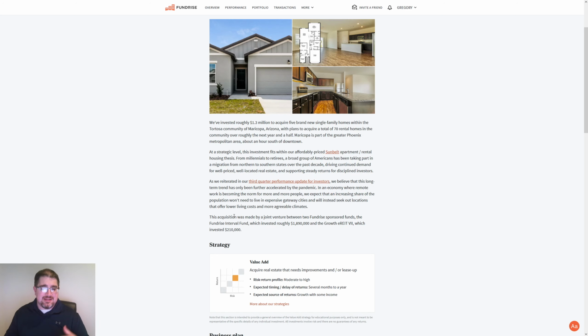So they did make this joint venture between 2 different funds, one being the Interval Fund that we're a part of here. If you're starting with me in this journey, you guys know that the Interval Fund is putting a lot of money into these different properties. This time they put $1.89 million into it from the Interval Fund, and the Growth E-REIT 7 invested about $210,000. So they're just doing a little small thing here with the different E-REITs. But the Interval Fund is putting in the bulk of this, so we're going to be getting the bulk of the return.